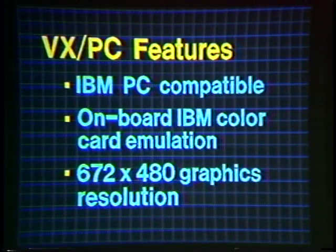Hardware zoom and pan were added to the onboard graphics library. Additional new features were light pen support, an MS-DOS driver, and full emulation of the IBM color card.